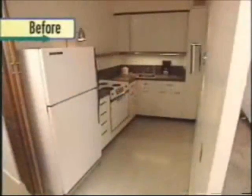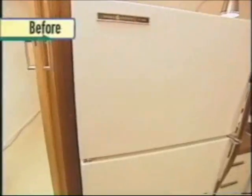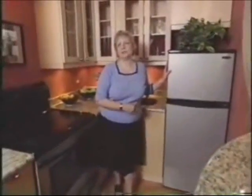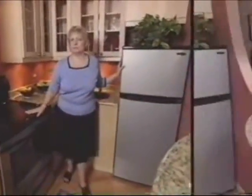There used to be a refrigerator over in the corner of the kitchen that projected out into the hallway, and it took up a lot of space. But when we cut down the wall, we decided to add a smaller refrigerator. It does have a little bit less storage space in it, but for what I keep here, it's perfect. Another perfect use of space is her floating countertop.